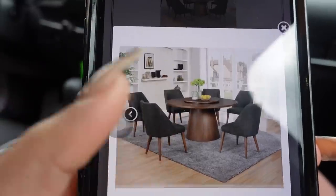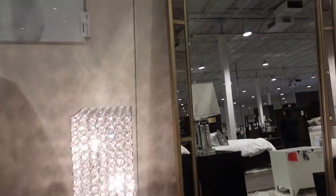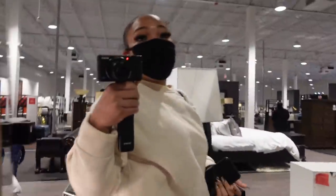Hey y'all, it is the next day and I am here at American Signature early because I'm gonna try and order my table and also the mattress. The place I'm getting my mattress from is over here too, so I'm gonna order that. And that's the plan for today. I'll probably check with y'all once I get in the stores. So yeah, we're waiting for the sales associate that I'm working with.